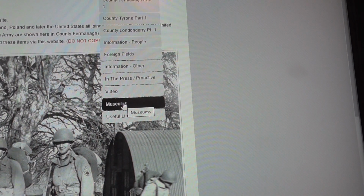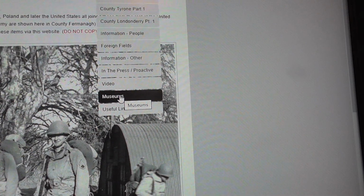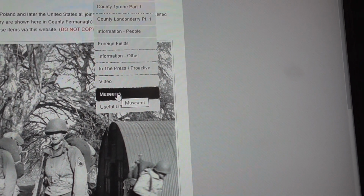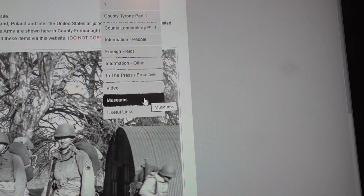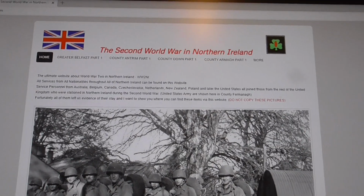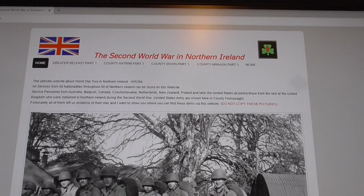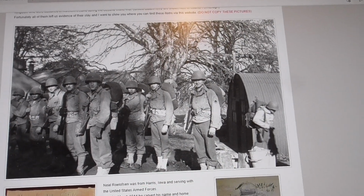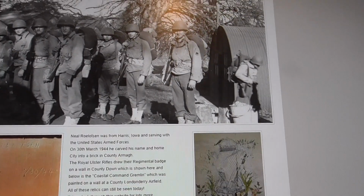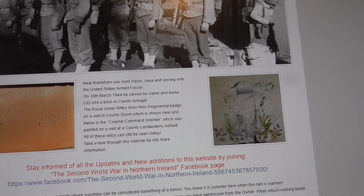useful museums to visit that hold valuable World War II items, and this is a marvellous resource, marvellous resource. So I'm just opening it up to you, and I could spend months on this.